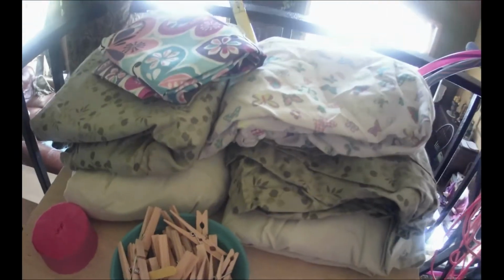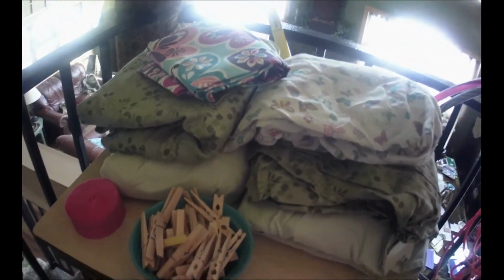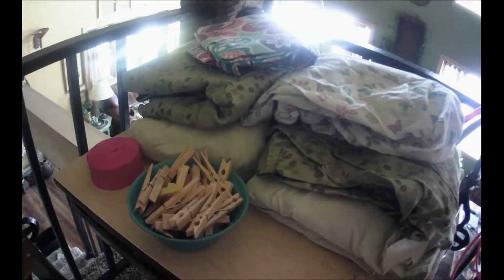So let me show you, over here we have a lot of sheets. We're going to be using sheets because we looked it up. We've been doing lots of research and supposedly those are the lightest. And then we got some paper clips or clothespins and some ropes and supports and all that good stuff. So we are going to set it up and show you guys.